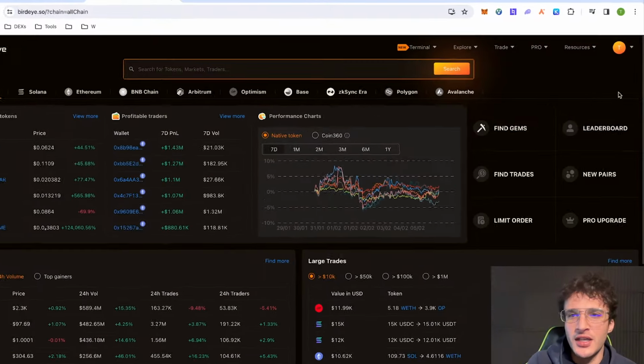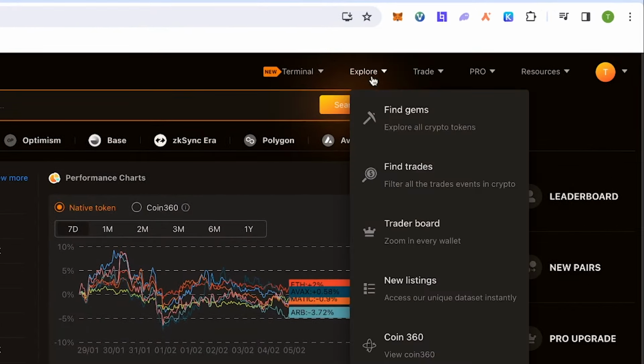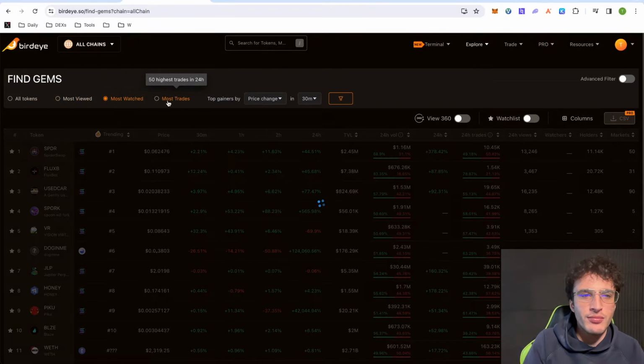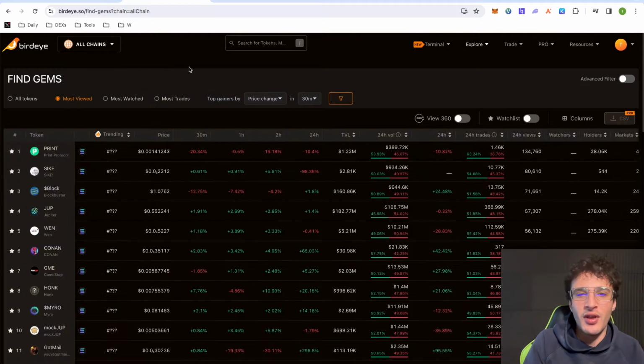What we want to do is, guys, we want to now go up to the top and just start using their features on their platform. Now, you can go through the finding gems, and you can go take a look and filter it through most viewed, most watched, most traded. And to be honest with you guys, it's the neatest version of Dex Screener you could use. And you can just filter things the way you like and find gems exactly the way you like.